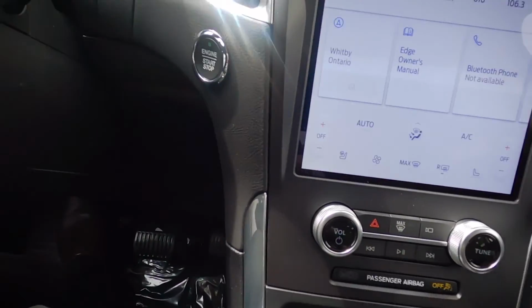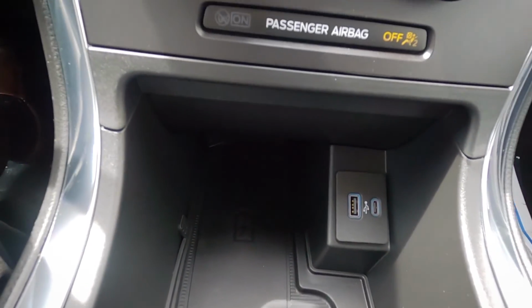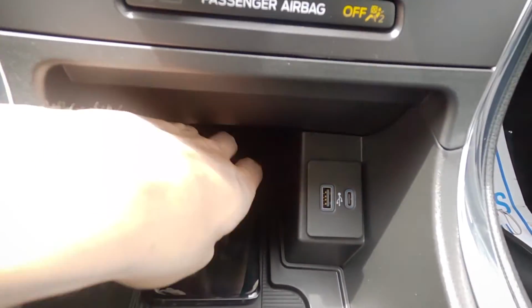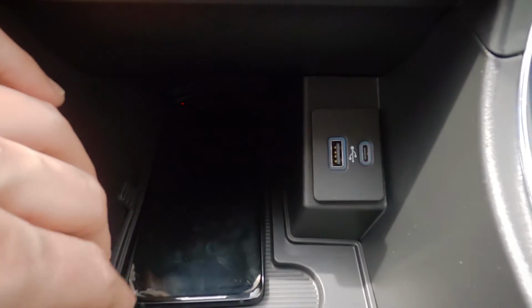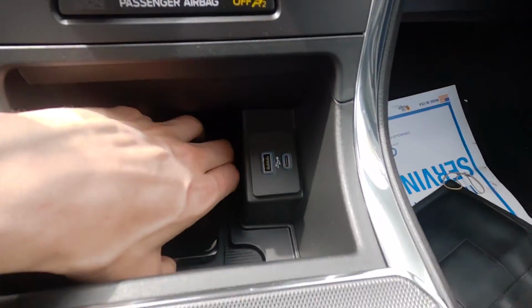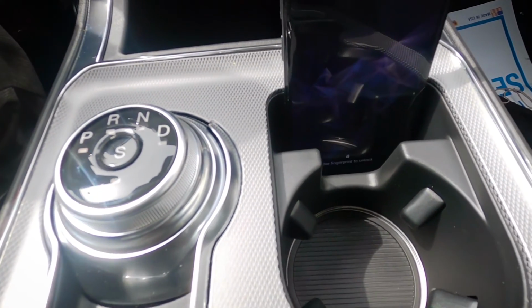Now, as we start to move down a tiny little bit, one of the nice things about the Edge Titanium is that it does have a wireless charging pad. So if you've got a phone that supports wireless charging, you're just going to drop your phone in there. And as you can see, well, you might not be able to see it from the direction I'm looking at, but we are charging up directly through this pad here, which is really, really great. We've got our USB ports, our traditional USB and our USB-C. On top of that, we also do have a little storage area if we wanted to put our phone there.